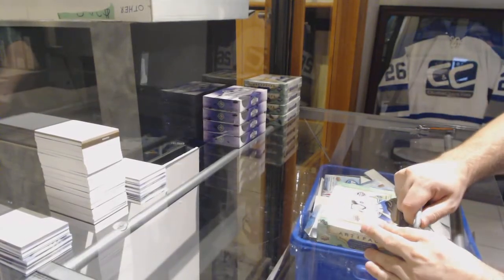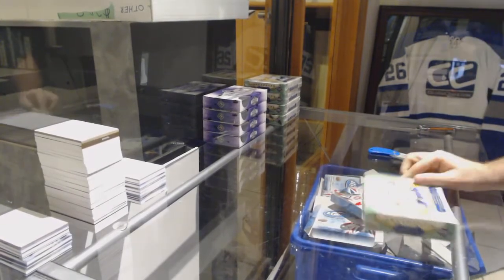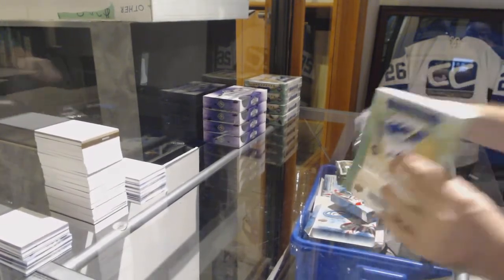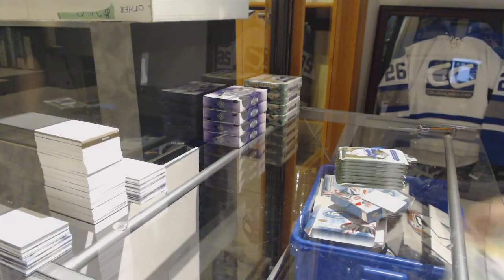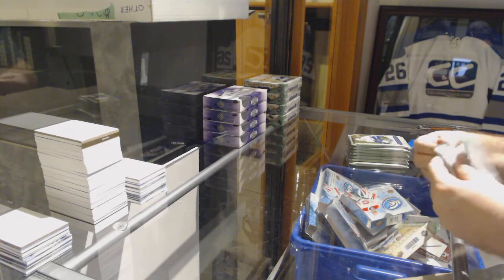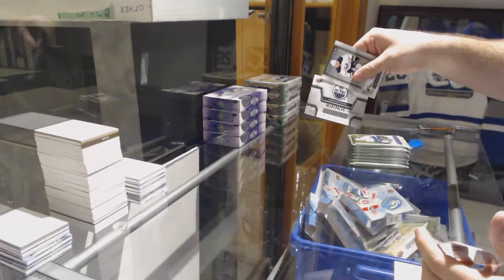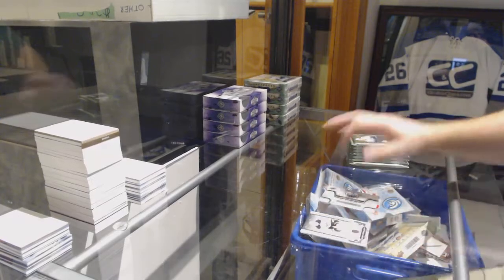Here we go, starting off season break number 9283. We have the Artifacts 5-box break. I'm amazed that the Ultimate's not flying in. Same with the Trilogy. We've got for the Oilers, Rookie Redemption.